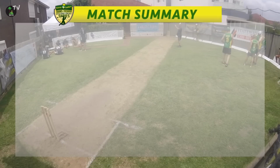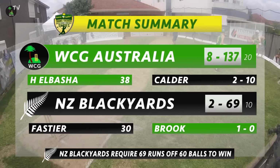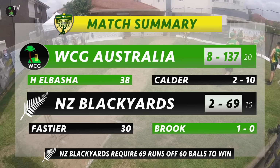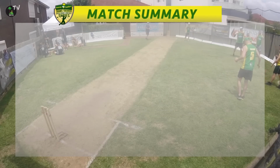Welcome back to the WCG for this second limited overs international of the 2019 Trans-Tasman Backyard Cricket Series between WCG Australia and the New Zealand Blackyards. It's the Kiwis who head into this final session on track for victory, requiring a further 69 runs off 60 deliveries with 8 wickets in hand to take the lead in the series.